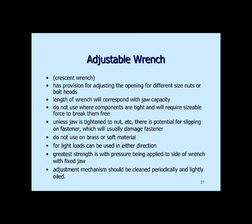Adjustable wrench. It has provision for adjusting the opening for different size nut or bolt head. Length of wrench will correspond with jaw capacity. Do not use where components are tight and will require sizable force to break them free. Unless the jaw is tightened to the nut, etc., there is a potential of slipping on the fastener, which will usually damage the fastener. Do not use on brass or soft material. For light load it can be used in either direction. Greater strength is with pressure being applied to the side of the wrench with the flex jaw. The adjustment mechanism should be cleaned periodically and lightly oiled.